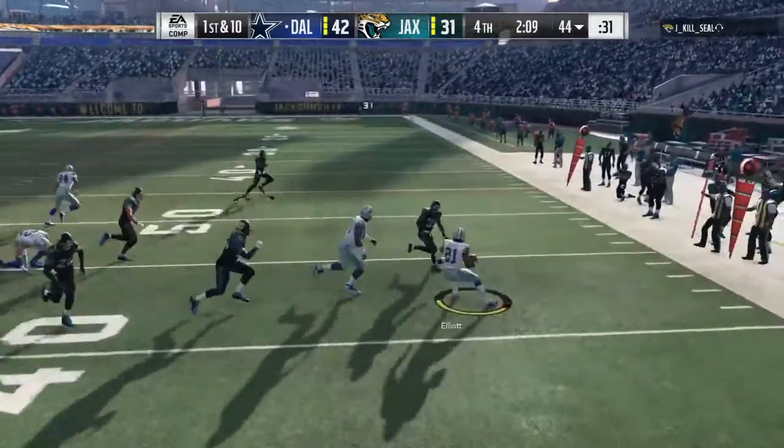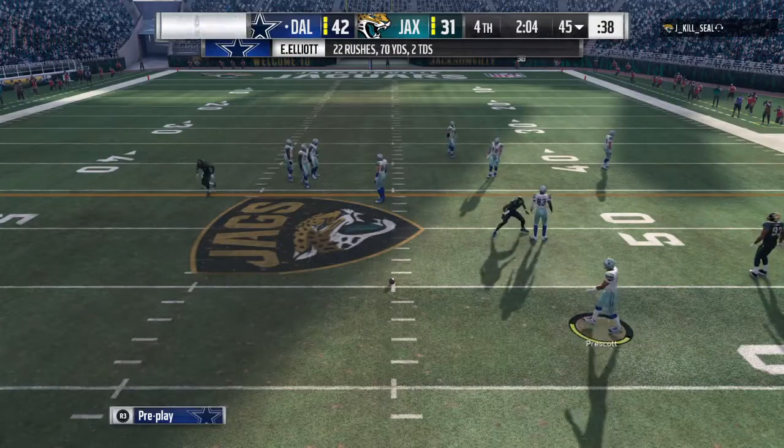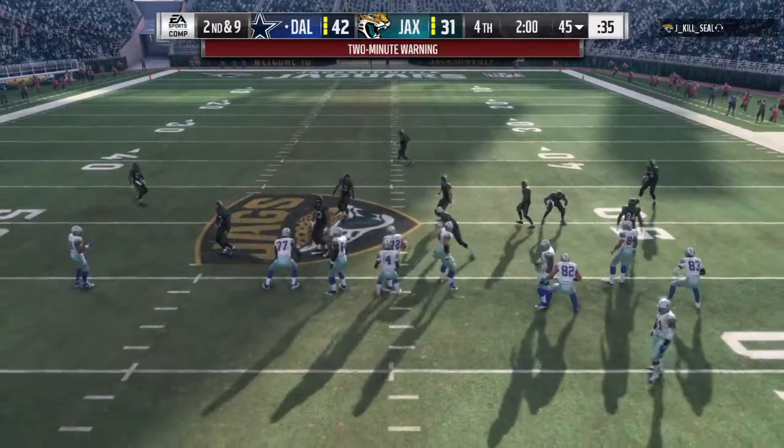Elliott, toss right. Ooh, with a juke. And he'll take this one up close to about the 45. Just a yard on the pickup there, and it'll bring up a 2nd and 9.